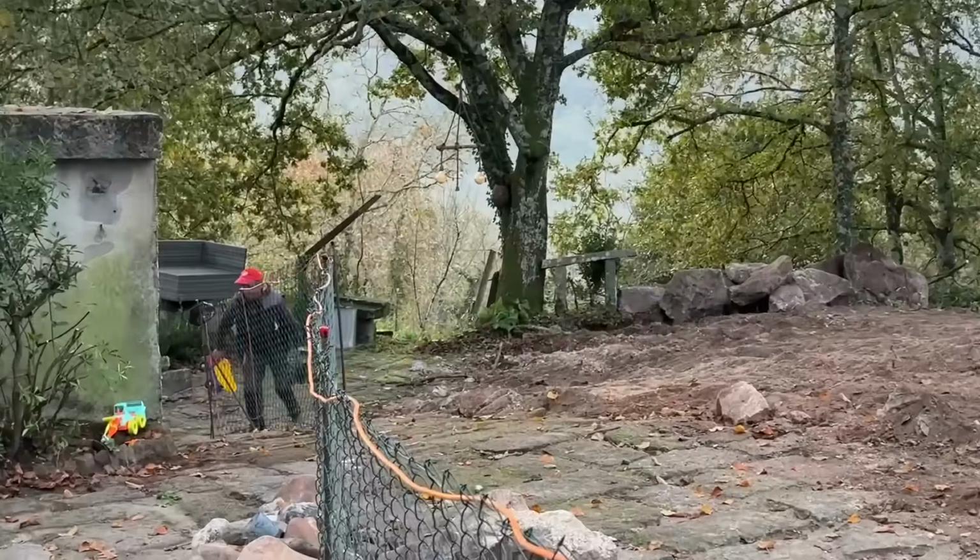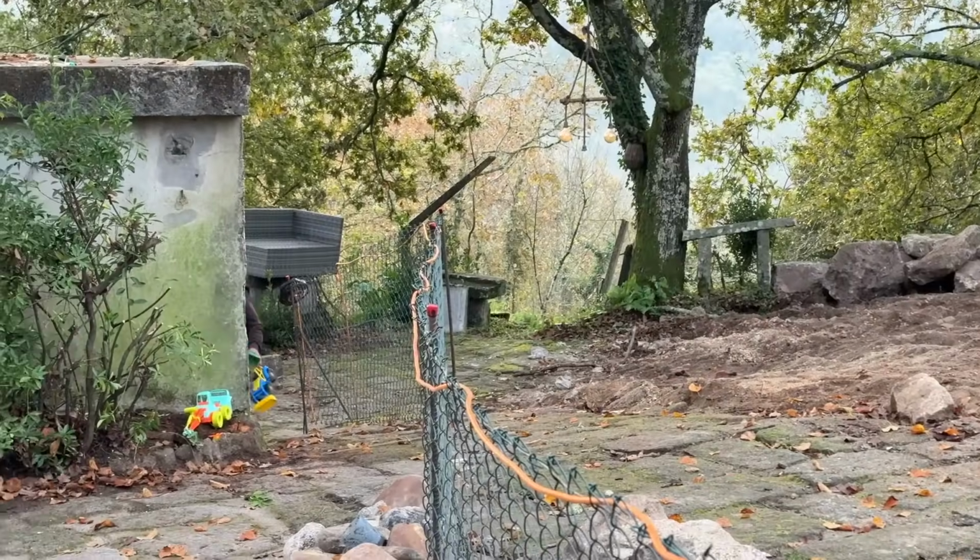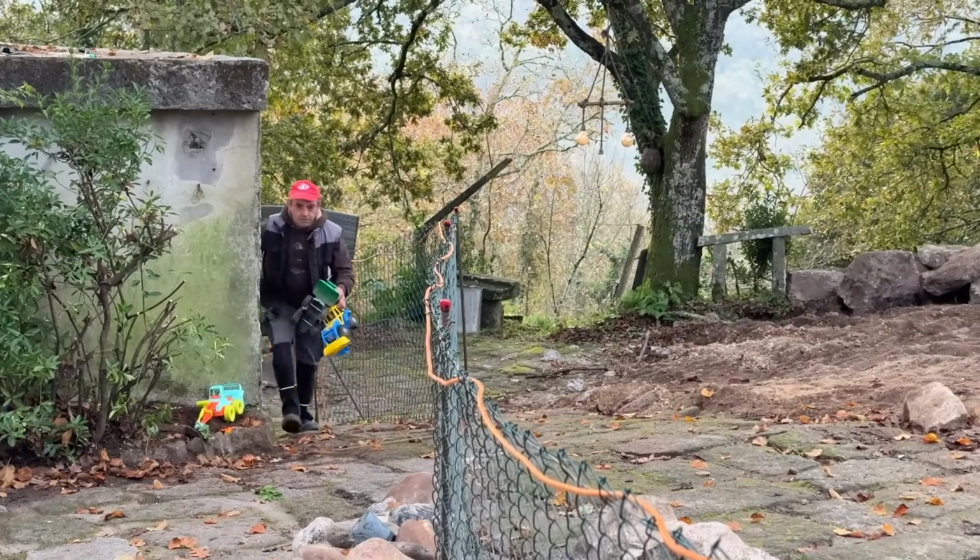That's funny. So the first thing we need to do today is move the diggers out of the way, because we need a digger.